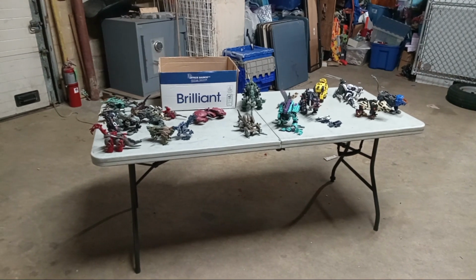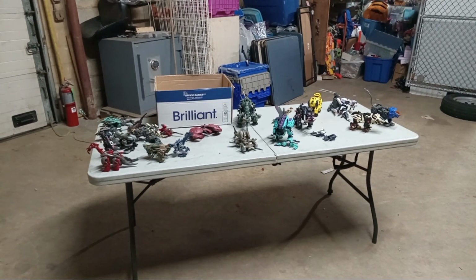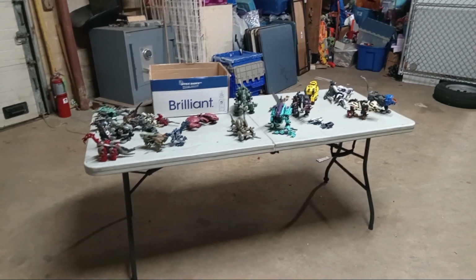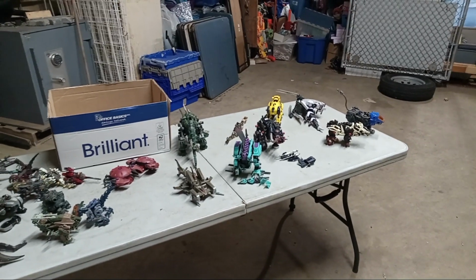We'll go through another box of stuff I picked up from an auction about 2 weeks ago. I saw the picture in the auction. I got there late, and when I got there, I heard it was the first thing that sold when they got on the inside. But it was a box of Zoids from the 80s and the 90s.